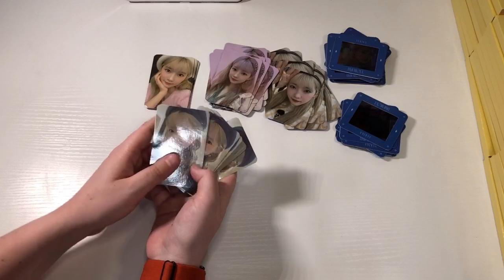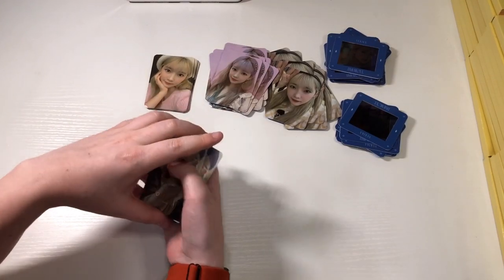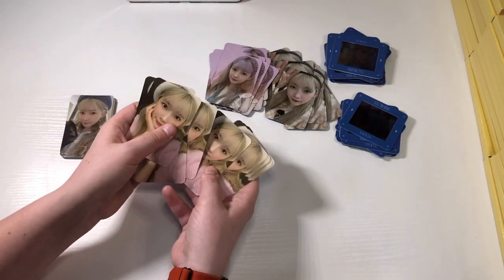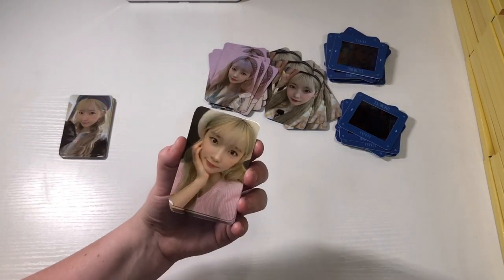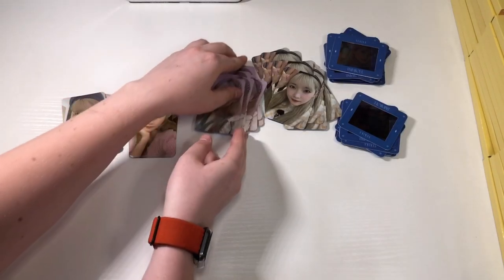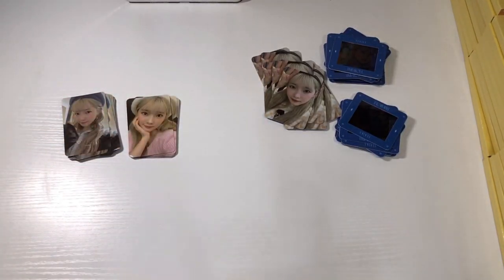So I already counted this stack, so we pulled 12 of this photo card. We pulled 10 of this photo card, this really cute one. And then I think we pulled the most of this pink photo card.